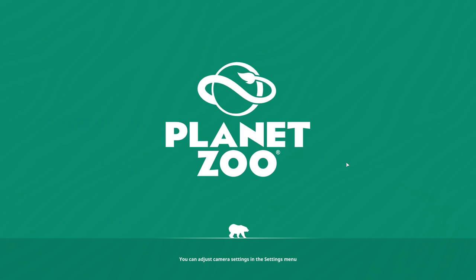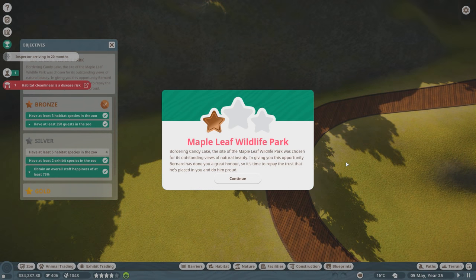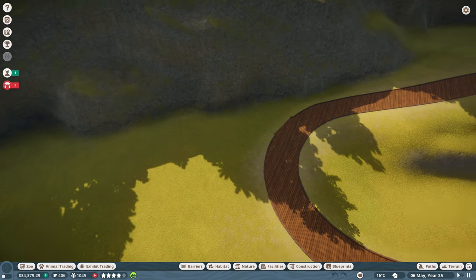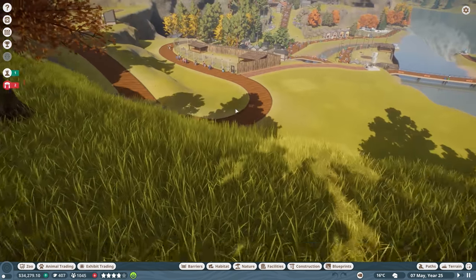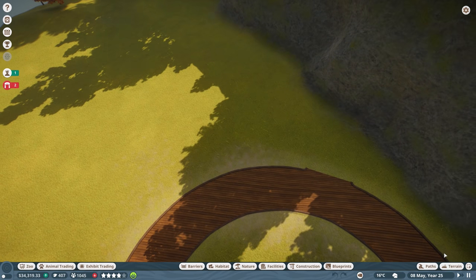Let's go to resume, and let's load into the Planet Zoo world here. Where is it going to take us? Is it going to take us too far back to where I'm just going to give up? We don't have the silver star yet. Okay. Oh, whew. Oh, gosh. Okay, this is taking quite a while. But thankfully, it seems like we didn't lose basically any progress, which is awesome.